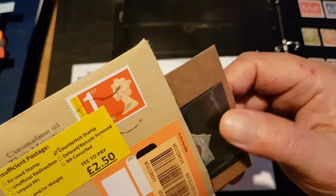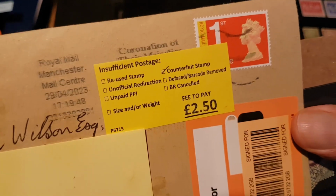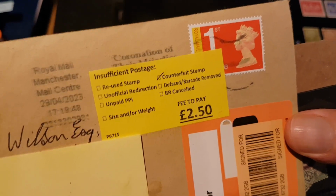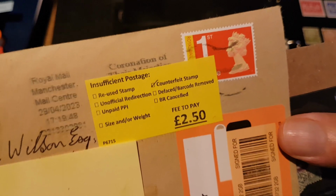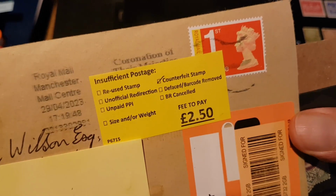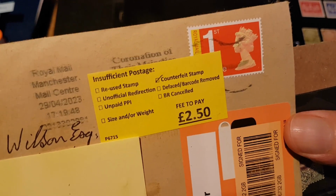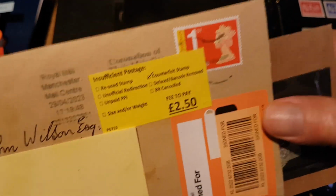So anyway, yeah, that's how postage due works these days. You get the card through the door, you make the payment with a debit card over the internet and rebook the delivery. And then you shout at whoever sent it to you with the insufficient postage.